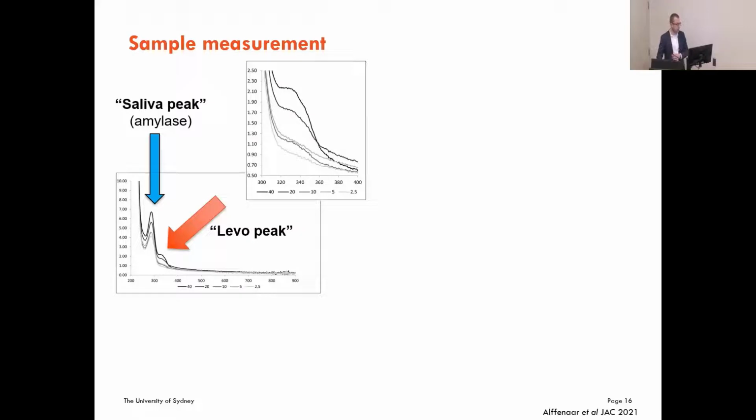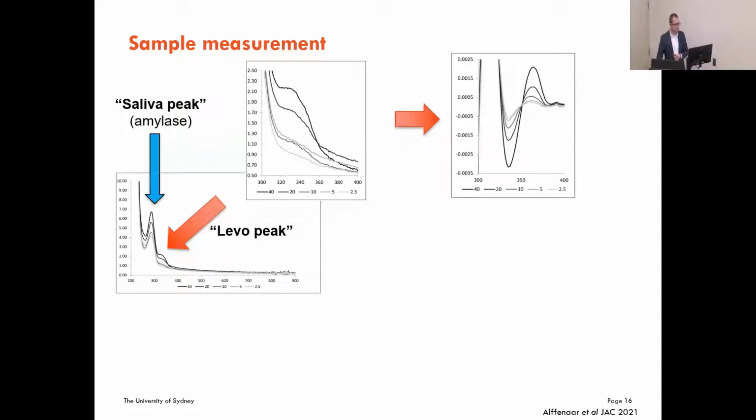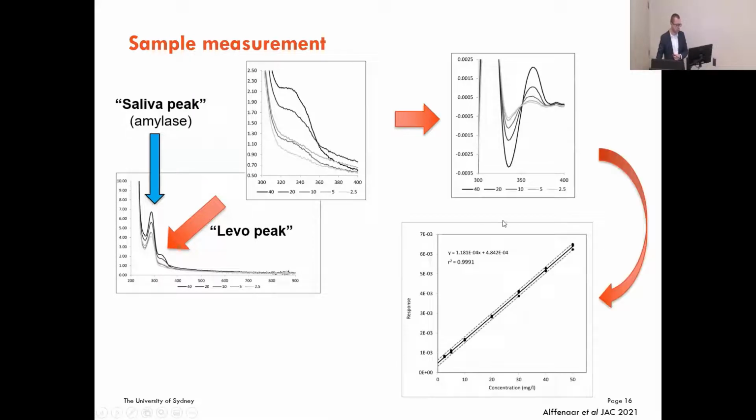So we enlarge it a little bit, and you see there's a clear difference between the different concentration profiles. However, they are difficult to analyze. So when taking the second derivative of these curves, you get this nice profile, and then you're actually able to see the clear differences between the different concentrations in relation to the response on the sensor. And of course, this can be translated in a nice calibration curve, which you can use for interpreting the concentration in your measured sample.